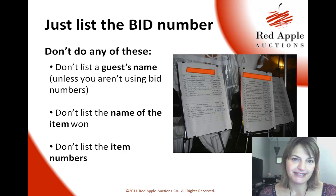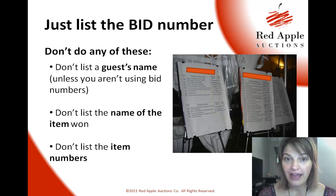Now, tips. Let's make sure that you're only using the bid number. You do not need to list a guest's name. This is just creating more work for you, and because the guest is identified by bid number, use the bid number. Now, the only way this would not be correct is if you are not using bid numbers, and that's a conversation we need to have on another day.